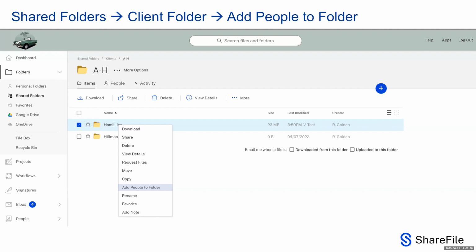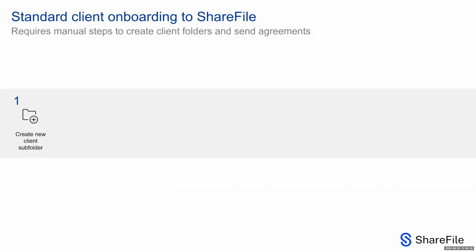And of course, there are many different ways to do the same thing in ShareFile, but the next slides I have are going to illustrate the traditional steps to onboard a client to your ShareFile account. And let's see if you all watching today can relate, or you have identified different ways that your organization adds new users. And hopefully today we can see if there are some new features that can help you do that. So there's no doubt there are quite a few manual steps that you can take.